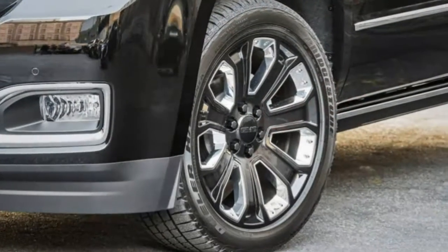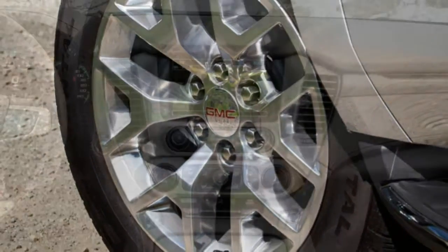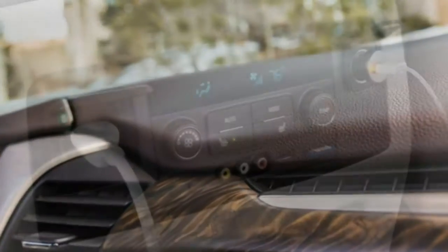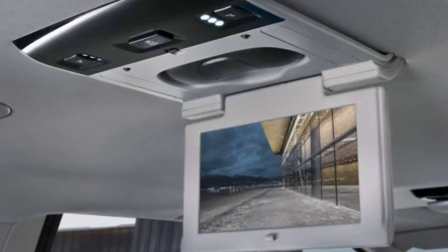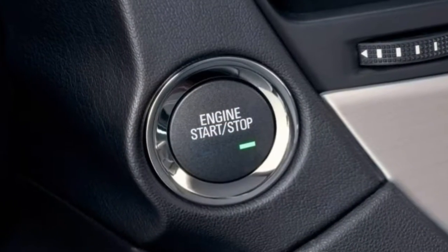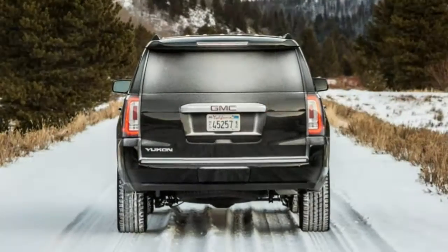The SLT trim includes all of the above, along with a hands-free liftgate, power folding mirrors, an auto-dimming driver side mirror, blind spot monitoring with rear cross-traffic alert, keyless entry and ignition, leather upholstery, a heated and power tilt-telescoping steering wheel, 12-way power adjustable front seats, heated and ventilated front seats, heated second row seats, power folding second and third row seats, driver seat memory functions and a wireless charging pad.